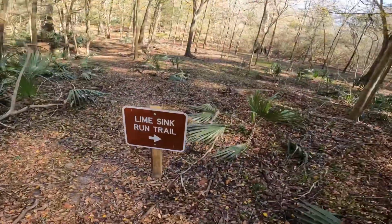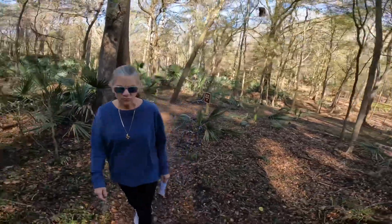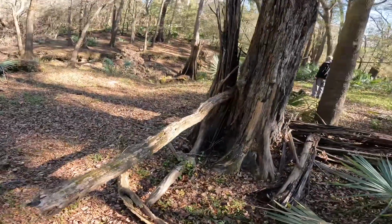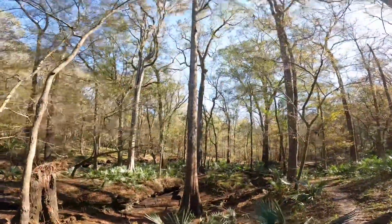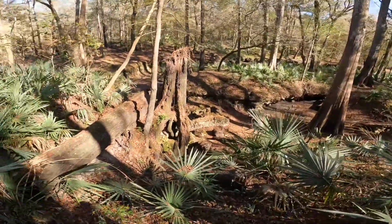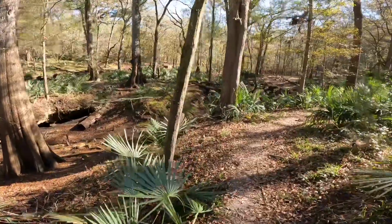Bye-bye. Lime Sink Run Trail. I think the kids would have a blast running through here. Don't you? Yeah. They could just run. The dogs. Look at this stick that's falling right in the middle of this old tree trunk. Can you get a good shot of the rock? Well, water is pouring out of the rock. Let me get in front of you. Otherwise, I'm going to be filming your backside.